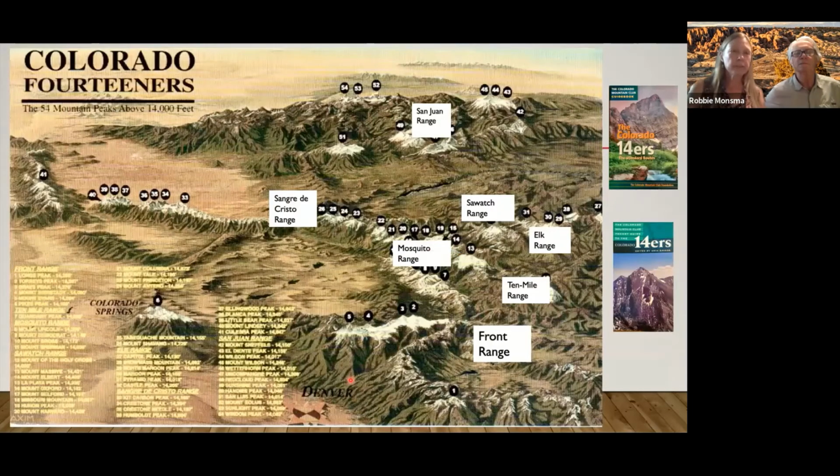Okay, I found some really cool maps. This is a postcard I got from somebody, and this is kind of a visual of all the 14ers. If you're new to Colorado and you start thinking about doing the 14ers, this is a view from northwest, looking across down to the southeast this way. And if you can see, they're all named here, and they're all parts of different ranges. So remember I mentioned before, Pikes.